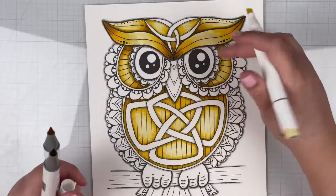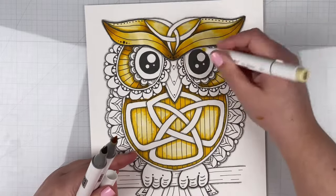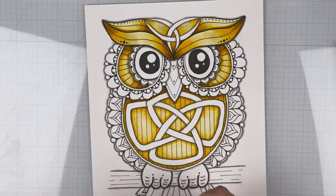Okay, I like that. I like the shading I added. We need to let it settle and dry, and then if I need to finesse the shading a little more, I can, but I like it.